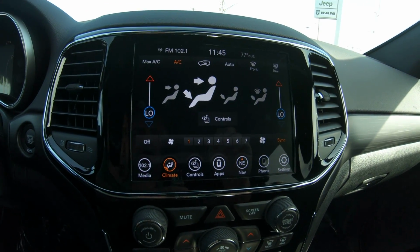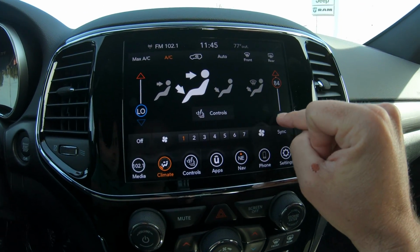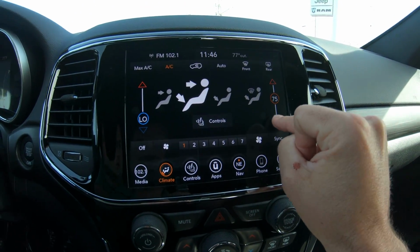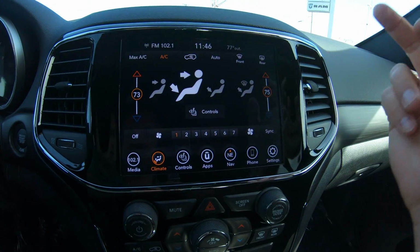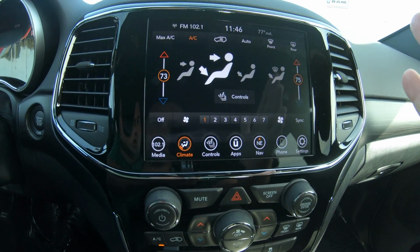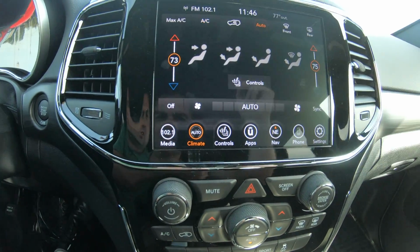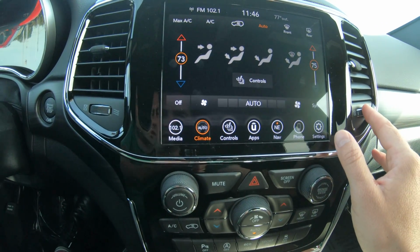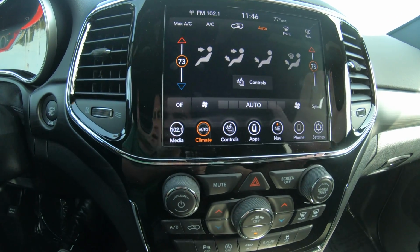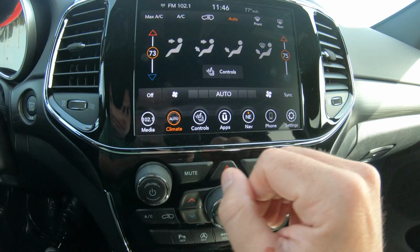It's going to have your dual climate controls in the specific radio, so you can set your passenger on a temperature, not high today, but 75, and let's say the driver wants to be at 73. So it's going to blow out in two different zones at two different temperatures. And you can also set it on auto, and it will keep that 73 or 75 degree temperature in that zone by increasing or decreasing the pressure or the amount of airflow that's coming out of the vents.